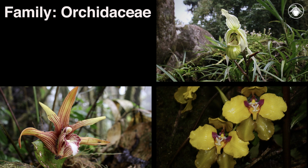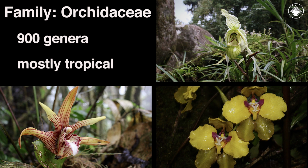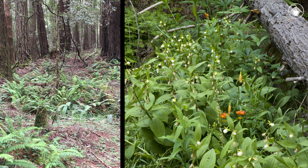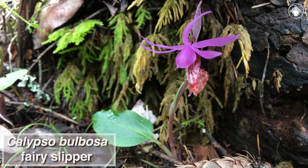The orchid family Orchidaceae is one of the two most species-rich families of flowering plants in the world and has over 900 genera. Most of that diversity is found in the tropics, however. With only 10 genera in California, it can be challenging to find wild orchids, but knowing where to look can increase your chances. Fairy slippers are terrestrial orchids that live in the thin layer of humus overlaying forest soils.